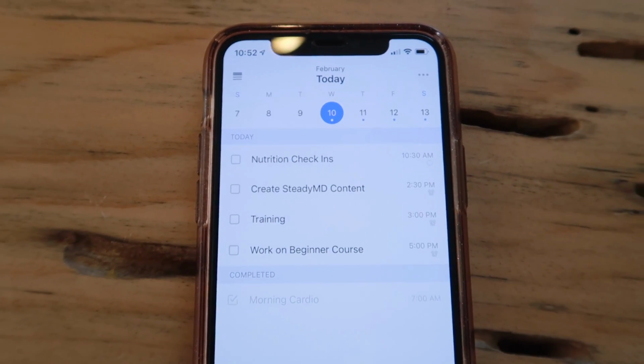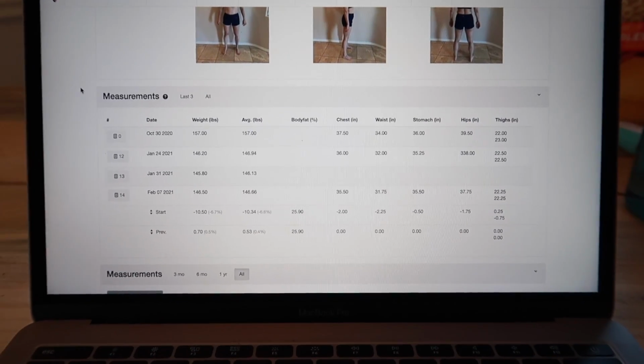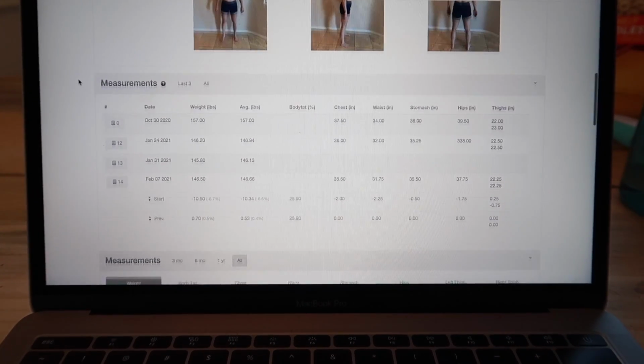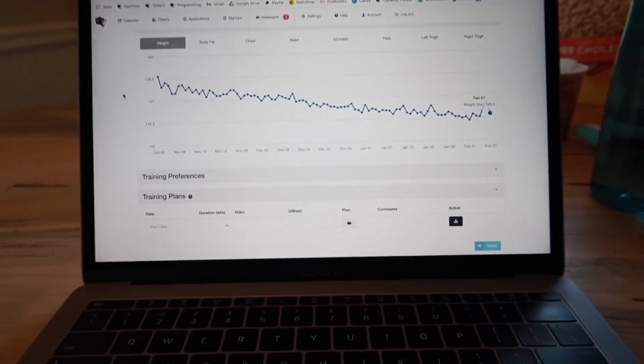Nutrition check-ins take up a bulk of my time for work. This is my one-on-one nutrition coaching. This is the system custom made for my company. And it allows me to track literally every bit of data I could ever imagine for my clients. And it also syncs to their macro tracking software on their phone. So it's a really cool system I have in place that is really efficient as well.